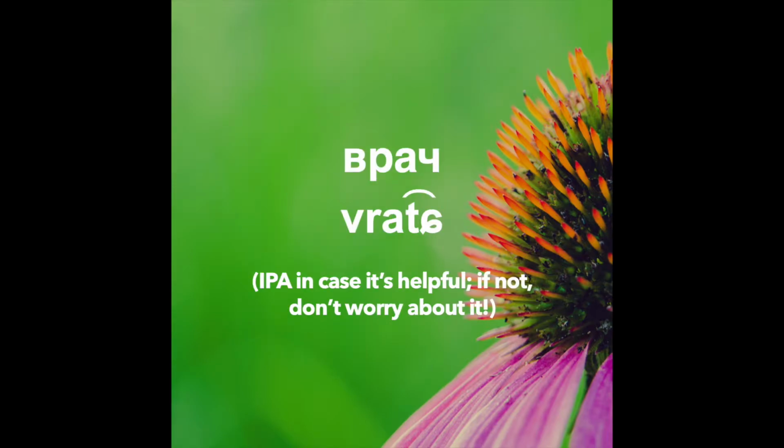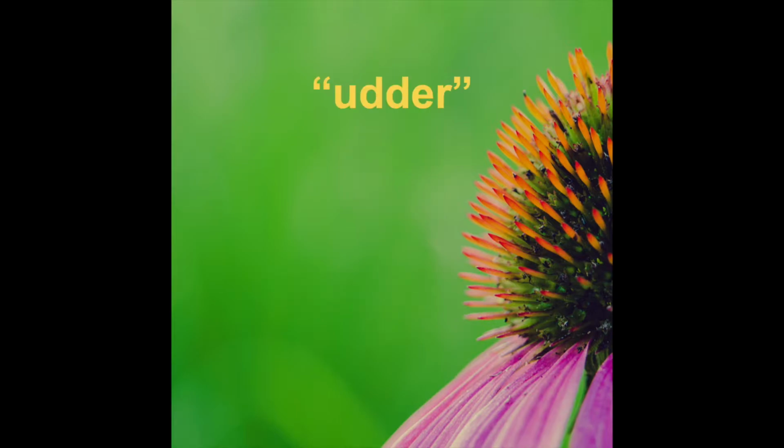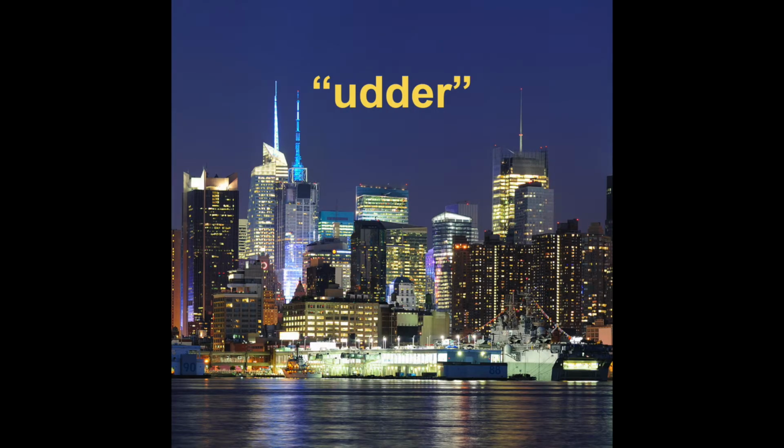Врач, врач. If the Russian is giving you trouble, do this. Say the word udder very fast. Udder, udder. Now pretend you're from New York City and change the second sound to ah. uddAH, uddAH. Now emphasize the second syllable instead of the first.